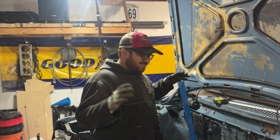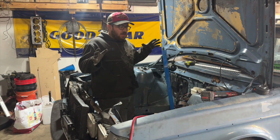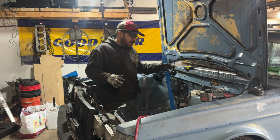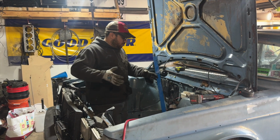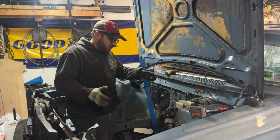Yep. Okay, so we got the car into the garage. I'm obviously standing in the engine bay here. We're trying to figure out where everything's gonna place. We are definitely gonna have to move some stuff around in here to make the engine and transmission fit. We're trying to figure out what all that entails.